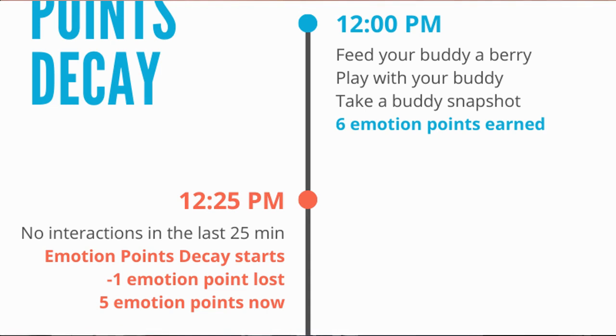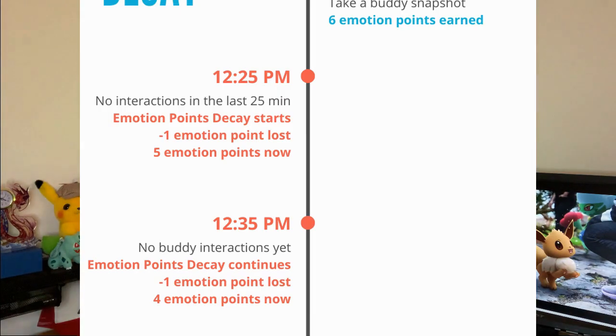If you don't do any interactions from 12 p.m. to 12:25 p.m., then at 12:25, you lose 1 emotion point, and this is when the decay starts. So you drop down to 5 emotion points at 12:25 because you haven't done any interaction between this 25-minute time period. Then at 12:35, you lose another emotion point if you don't interact within that 10 minutes from the decay starting and 10 minutes later.